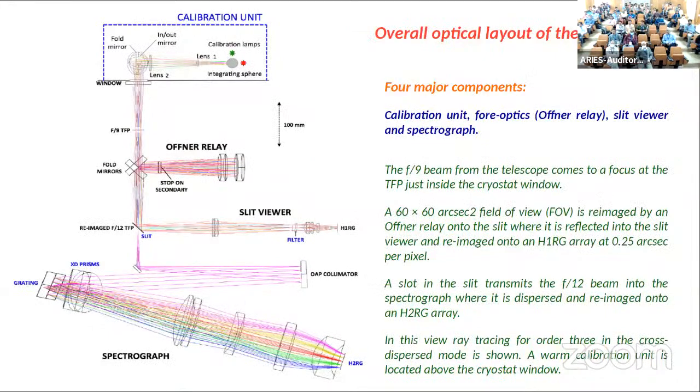So this is the optical layout of TANISPEC. There are four major components: the calibration unit, the fore optics, a slit viewer, and a spectrograph. Light from the telescope will come and focus here, and then there is a relay. This is called fore optics. The role of this relay is to move this light from the telescope focal plane to the slit.